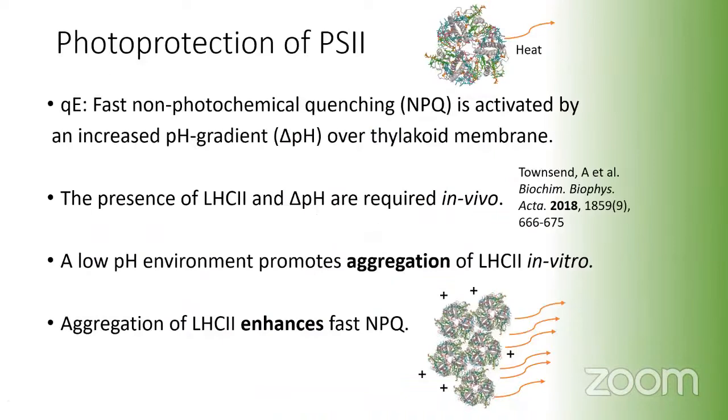Other than the incredibly efficient energy transfer, Photosystem 2 also exhibits unusual mechanisms of protection against photodamage due to the overabsorption of light. This is known as non-photochemical quenching, or NPQ, which involves several quenching rate components at different timescales. The fastest component, dubbed qE, is responsible for most of NPQ, and is activated by an increased pH gradient over the thylakoid membrane.